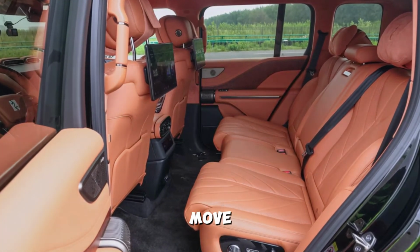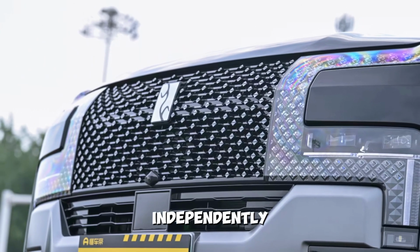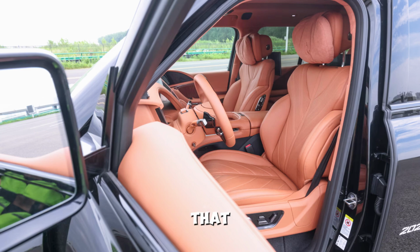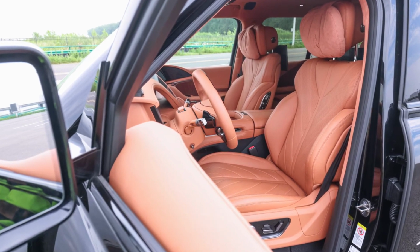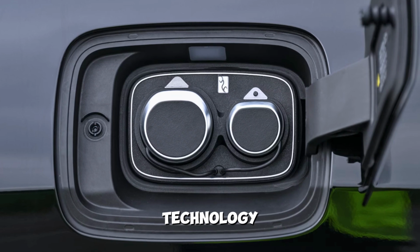Once you're on the move, steering isn't as quick as in a Range Rover Sport, and we could feel the car pushing power to each wheel independently as it battled to find grip on our slippery track surface. Given the power available, and that a racetrack isn't its natural habitat, it does a fine job. In this regard, it bodes well for the Yangwang U9 sports car, which is likely to use similar technology.